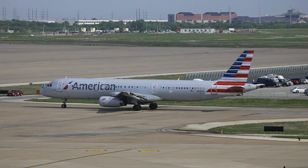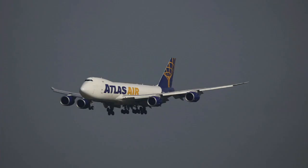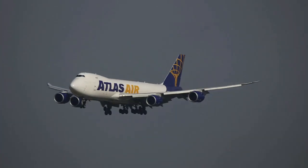A321, that's the meme plane, 918 uniforms Sierra. I don't know why that turned into a meme, but it did. I completely forgot that Atlas Air decided to come rain on our parade. This is the Boeing 747-8F. This was really cool. I don't know how good the shots came out. I think it was a little fuzzier than the Qatar, but let's see.